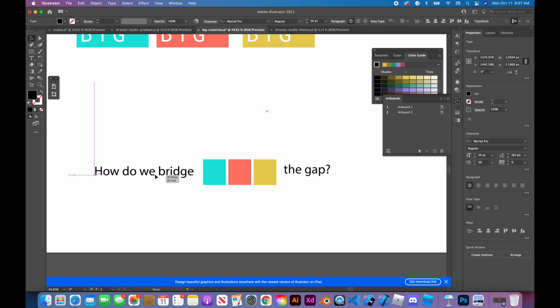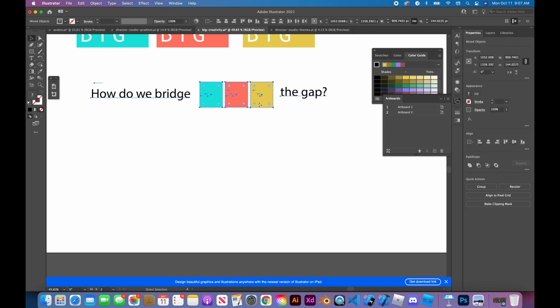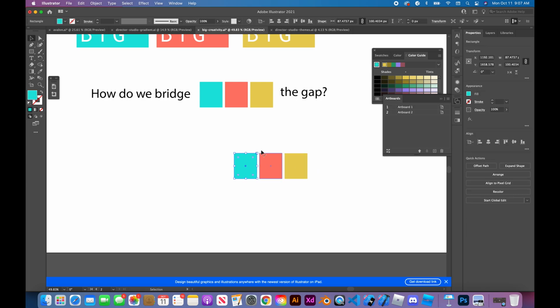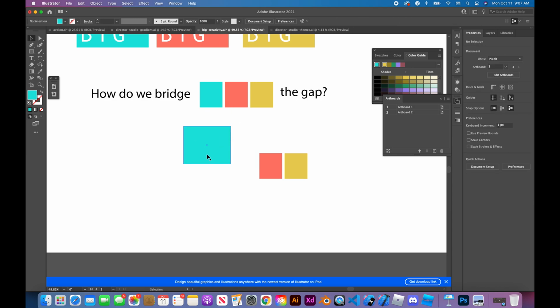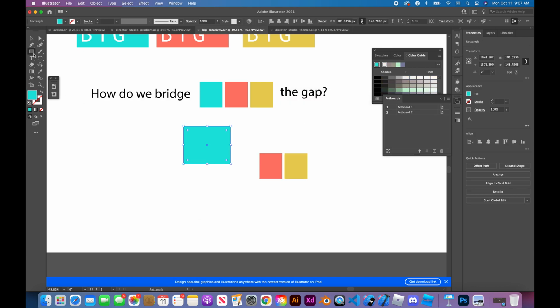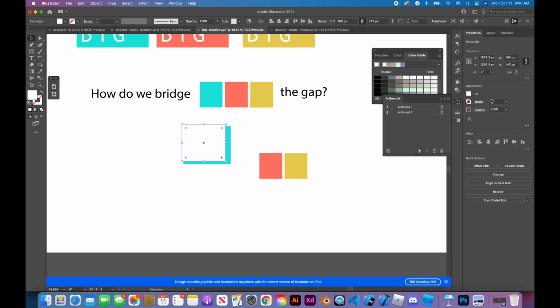How do we bridge the gap? And then we could have some stats, or we can have a picture in a picture. Let's see. We can make that white, or gray. Gray's not bad either. Let's change it up a little bit. A little small stroke.